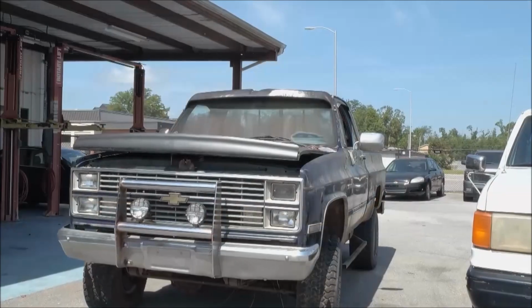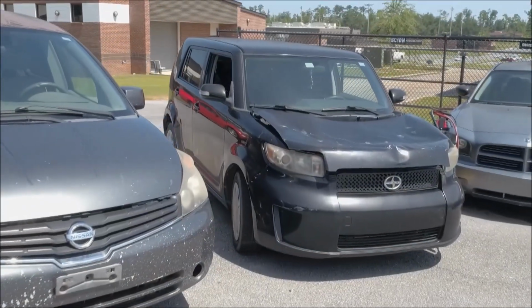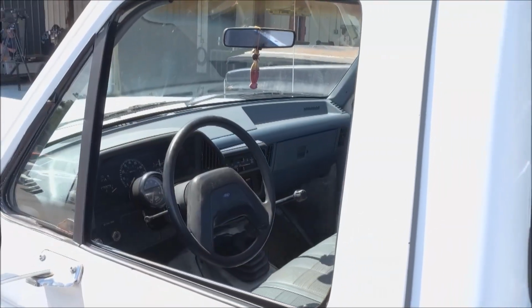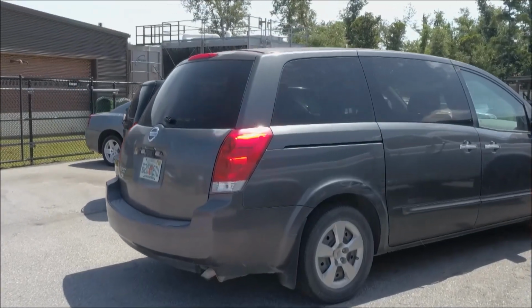A couple weeks ago, we showed you 3 vehicles we brought in for our Keep It or Crush It. You love the Crush It part. Whether we're going to take these vehicles and flip them, or if they're just not worth keeping. And we're finding all that out right now. This is the first vehicle we've worked on.